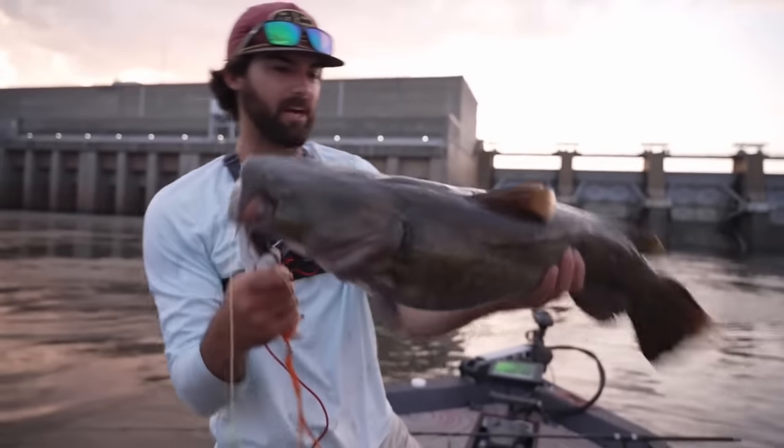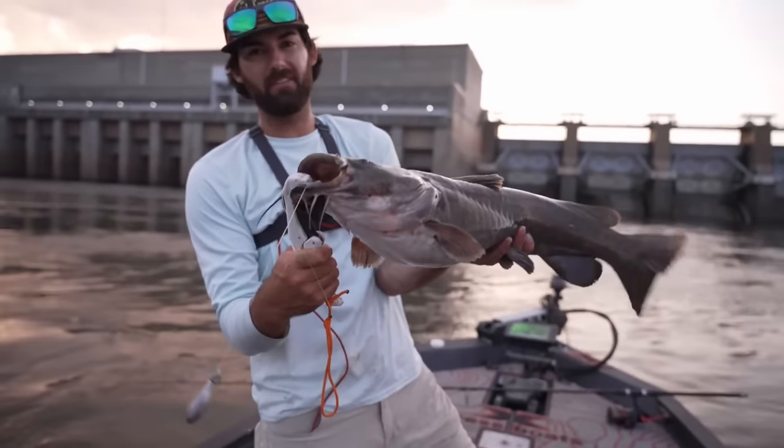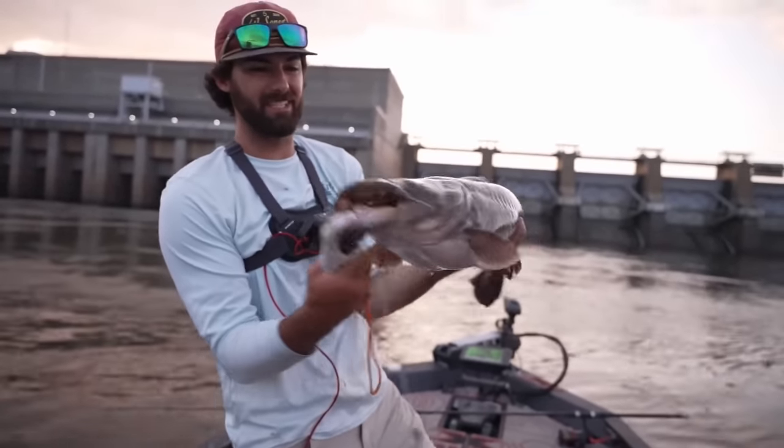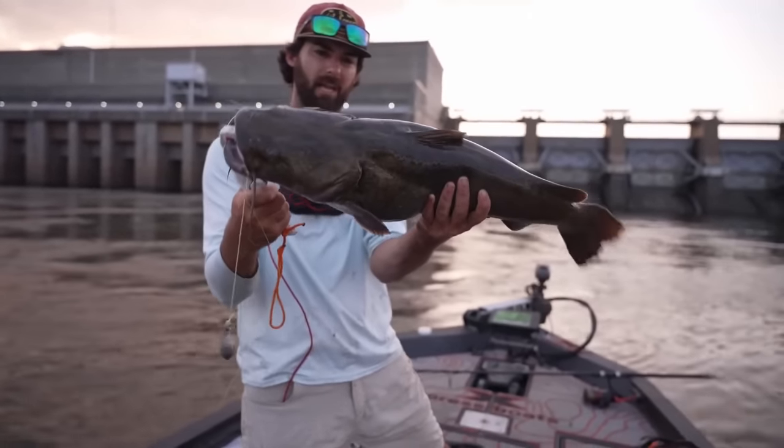Welcome back to Brown Town, guys. That is a solid flathead. Definitely, again, not a monster flathead, but that right there, that's gonna be some good eats. That's gonna be as good as it gets. Look at that thing. It's probably 7-8 pounds, maybe 9.